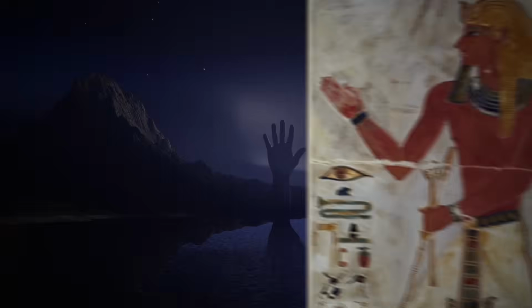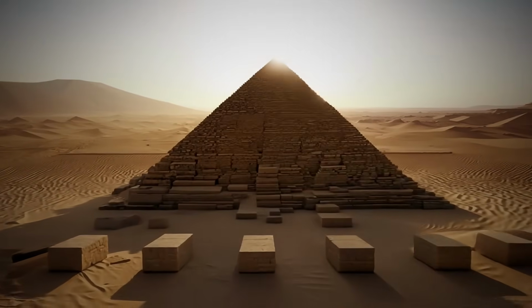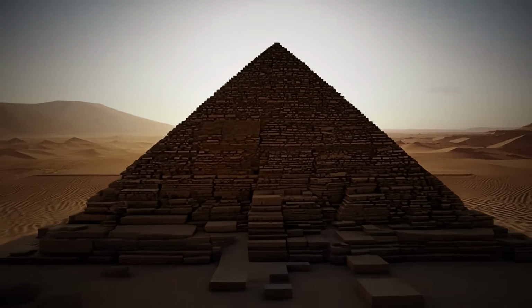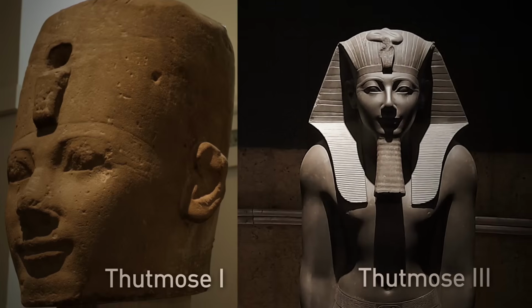Now, how about we sneak a peek at ancient Egypt's 18th dynasty? It was all about conquering lands, expanding the empire, and building jaw-dropping monuments. Some of the biggest names from that era, Thutmose I and Thutmose III, both legendary warrior kings who left their mark in history.